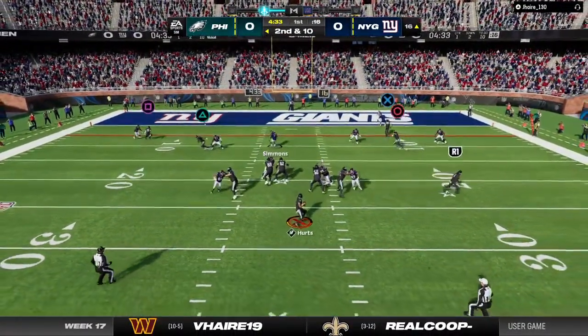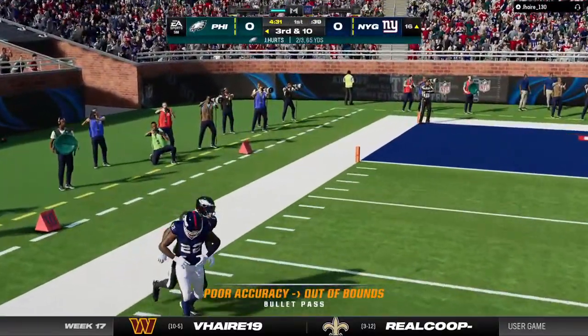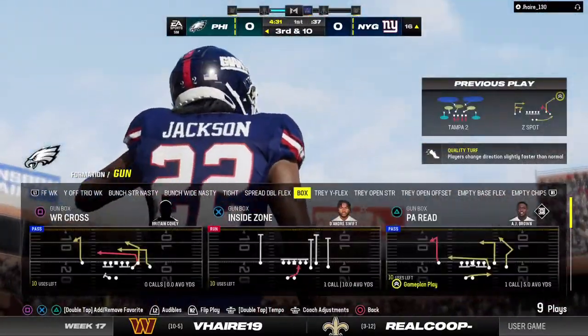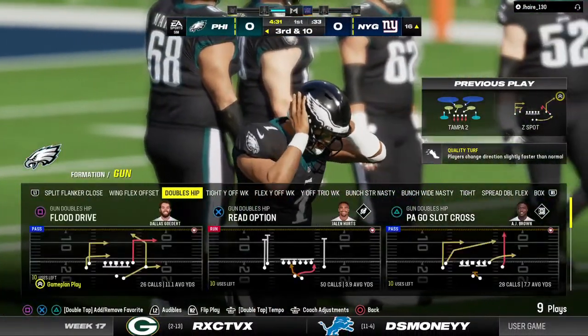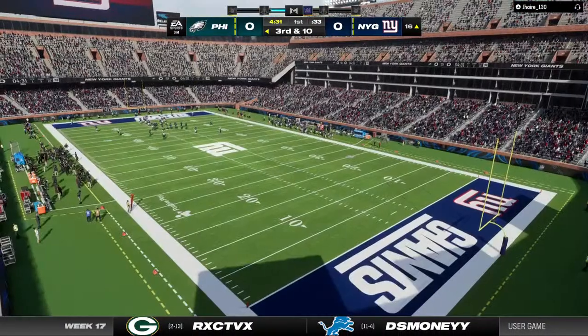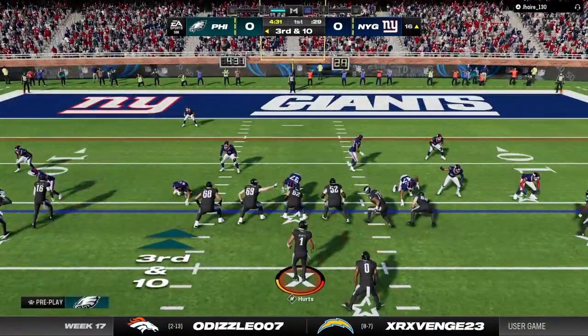Hurts sets up to throw it. The throwing left sideline there, but it's incomplete. It's been a good opening drive offensively thus far, but you know they don't want to waste it and settle for a field goal attempt after that incompletion. So this is a big play coming up here on 3rd down.